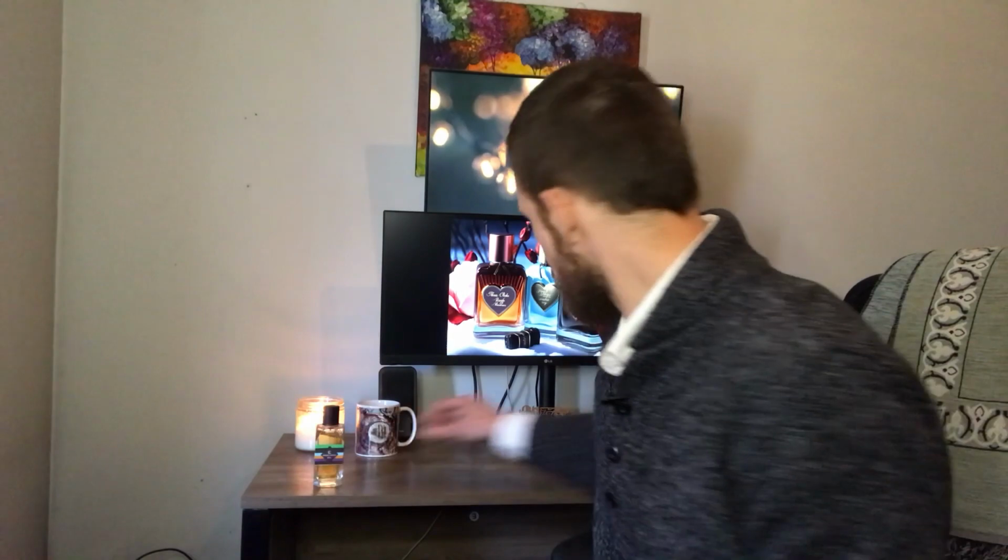Roberto Cavalli Him also gets compared to Black Afgano on Fragrantica. I've not tried Black Afgano, but this definitely has like a sweet cola vibe to it. So that's the number 10 spot, Roberto Cavalli for Him.